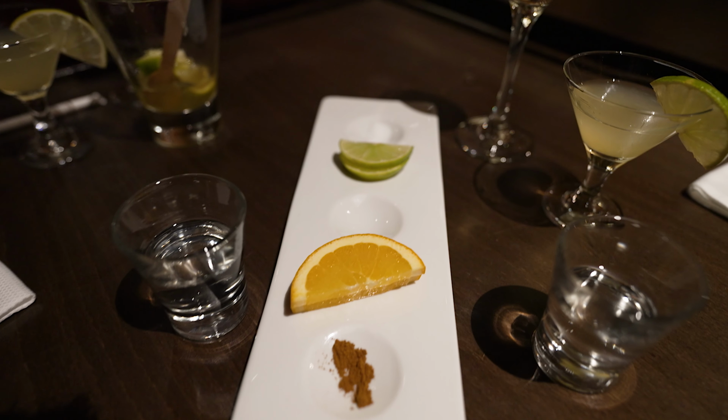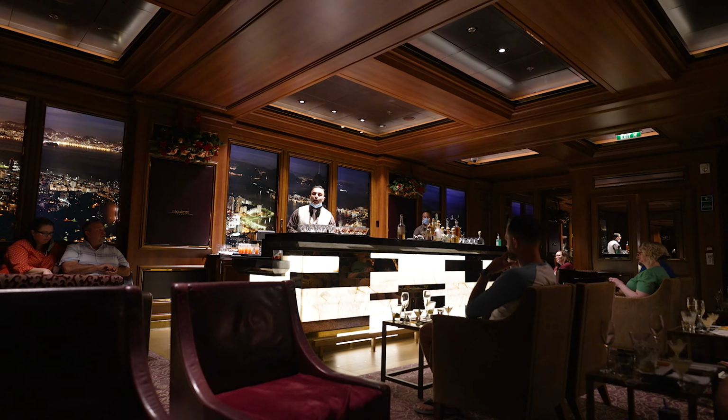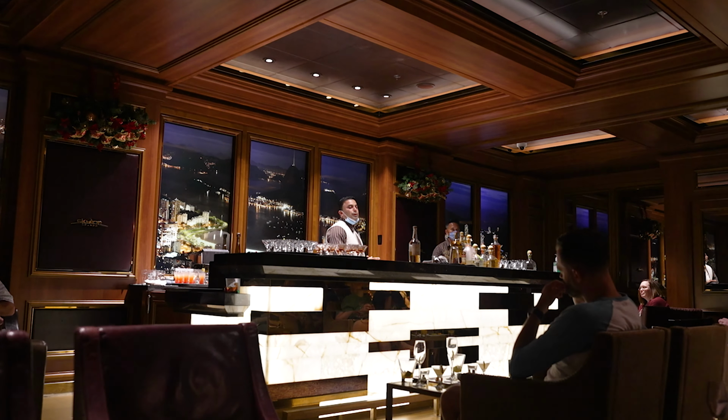We started off with some margaritas. They were all really good, and now they just brought out some things to go with our shots of tequila. So there is some cinnamon, limes, and salt and orange. And the guy keeps saying to slam the tequilas.